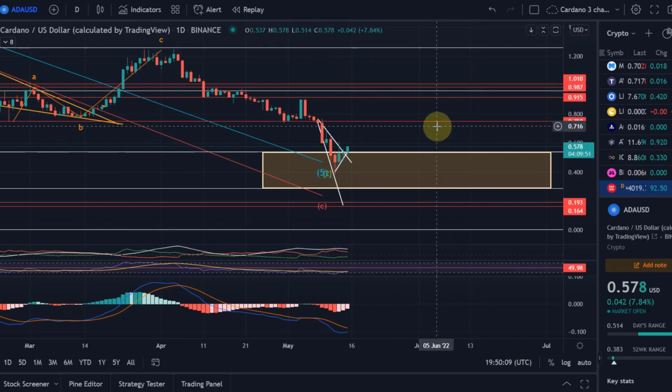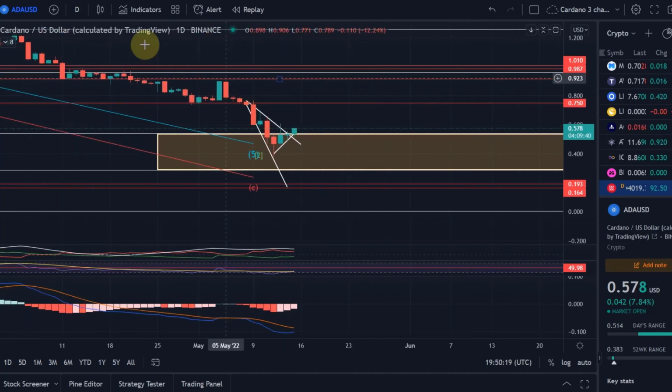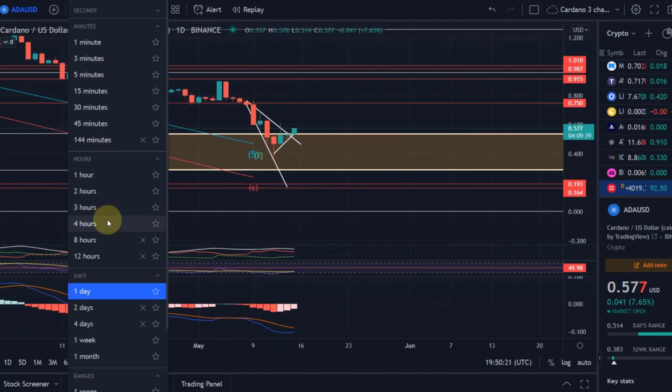Yeah, quick update because what is ADA doing? ADA is currently outperforming the top 10 together with Solana. I already indicated in the previous videos that Solana and ADA both currently move very well together. So what did we see already earlier today?